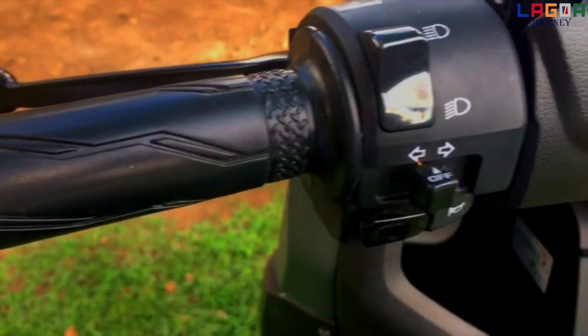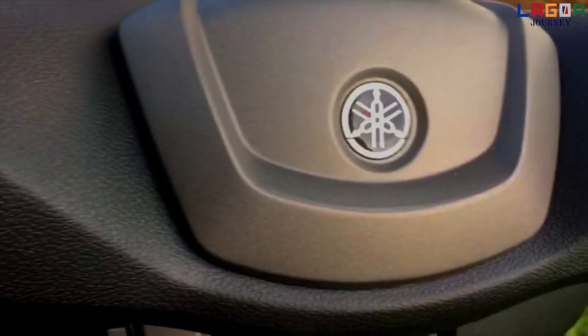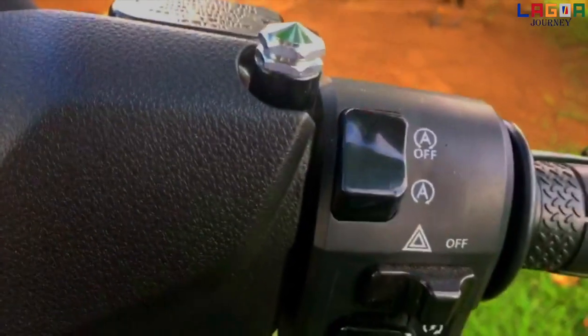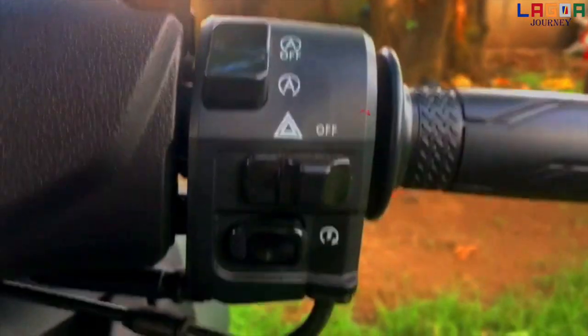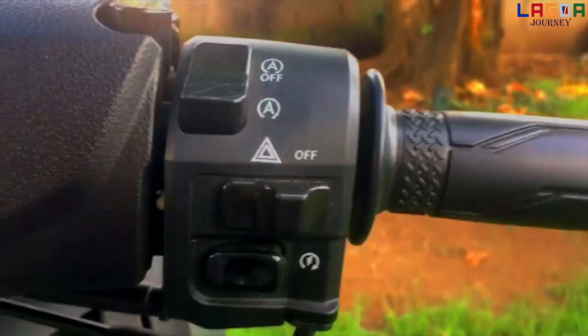Switches and buttons are now made even more accessible and hassle-free, placing all the hazard signals and commands on the right side for a comfortable and safe ride.